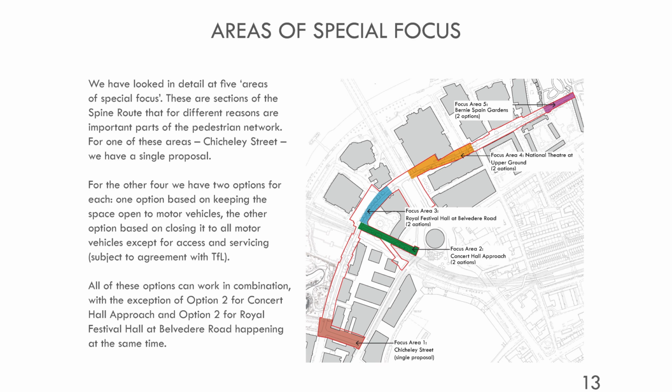These are sections of the Spine route that, for different reasons, are important parts of the pedestrian network. For one of these areas, Chicheley Street, we have a single proposal. For the other 4, we have 2 options for each. One option based on keeping the space open to motor vehicles, the other option based on closing it to all motor vehicles except for access and servicing. All of these options can work in combination, with the exception of option 2 for Concert Hall Approach and option 2 for Royal Festival Hall at Belvedere Road.